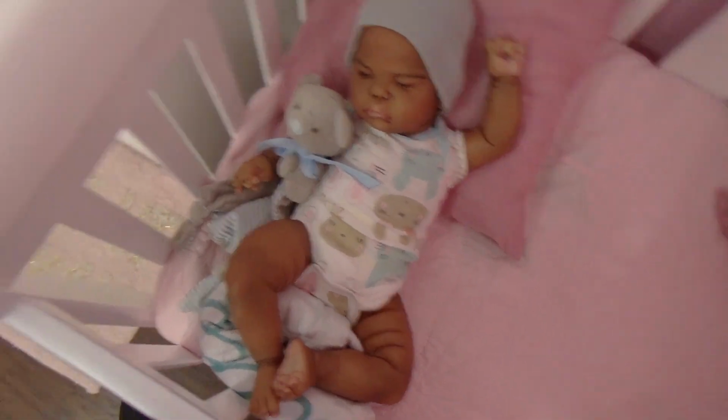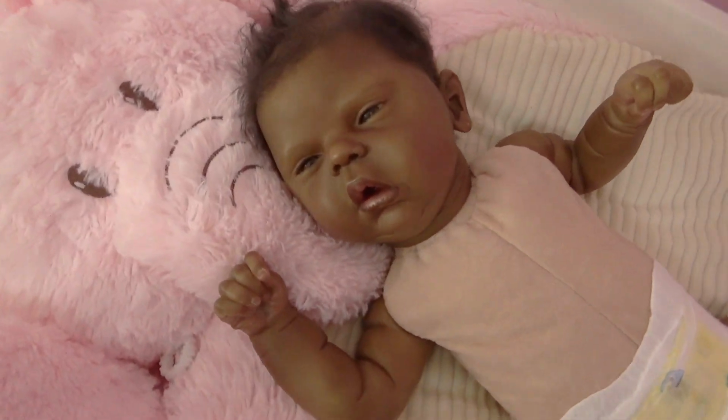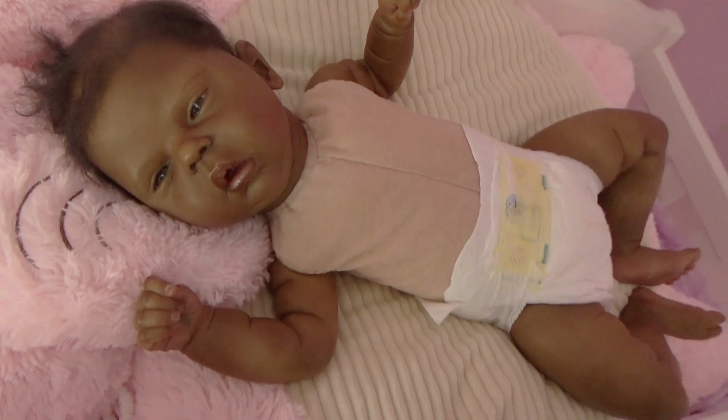And Truett's over here on the changing table waiting for her debut, and to do something with her hair. So yeah, we are going to get this little lady dressed.